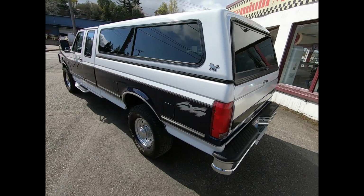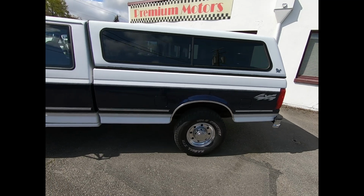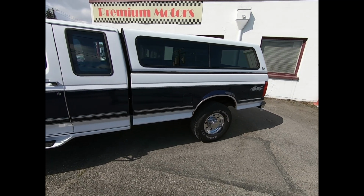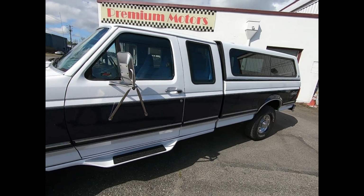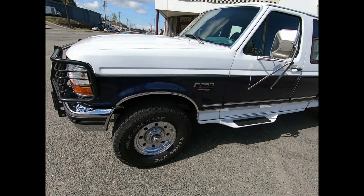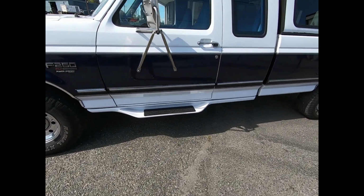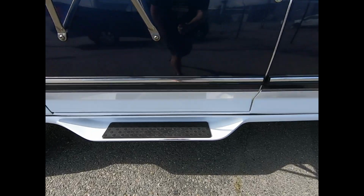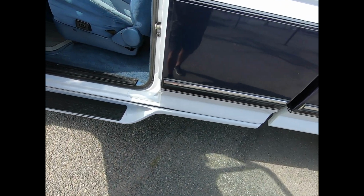These old body styles are starting to bring pretty respectable money, especially if they're in good condition like this. Still got its factory Ford wheels, factory tow mirrors, factory running boards, which are still in really nice shape. A little paint rubbed off there from years. This truck's 25 years old. It's in great condition.